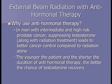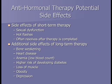That's a good segue to talk about what the side effects of using antihormonal therapy are. When we give antihormonal therapy just for a few months, the things that we typically see are sexual dysfunction, not being interested in sex, and hot flashes, kind of like a male menopause. This usually resolves after the treatment is done.